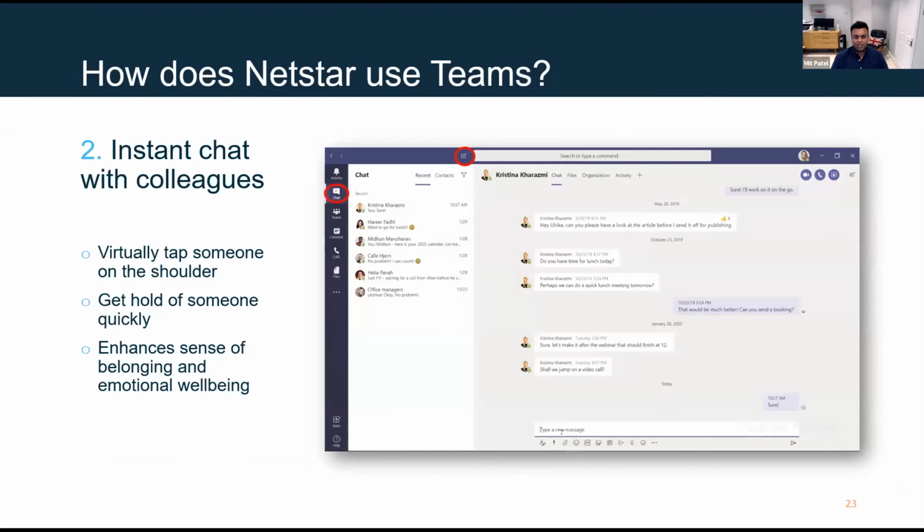The second thing we use Teams for is being able to have instant chat with colleagues. Obviously, we're all pretty much distributed. We can't actually go up to someone and tap them on the shoulder anymore, so instant chat enables us to do that with a colleague. We can get hold of someone quickly via chat, and it really enhances the sense of belonging and emotional well-being for people. Simple things like, if you've got a hosted phone system, for example, and you want to see, are they there? Are they not? I've tried to ring them. You can find that out pretty quickly with chat or presence.